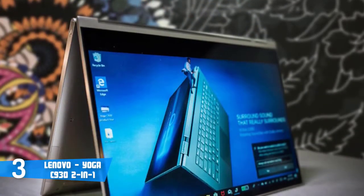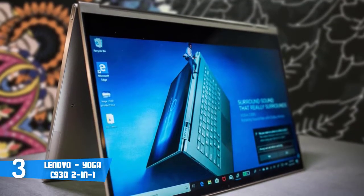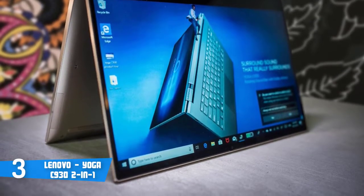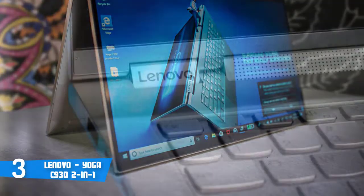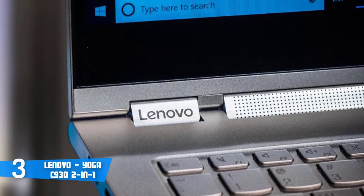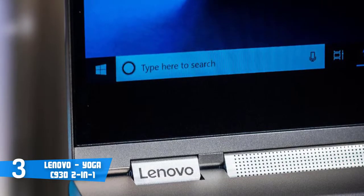Now let's talk about performance. Equipped with an Intel Core i7-8550U processor, the Yoga C930 classifies itself as a premium performing 2-in-1 which can do pretty much any task or job you give it. In addition, the i7 CPU is supported with 12GB of RAM and a 256GB SSD, so as you can see, you'll indeed be assured that you have no problems with performance whatsoever.